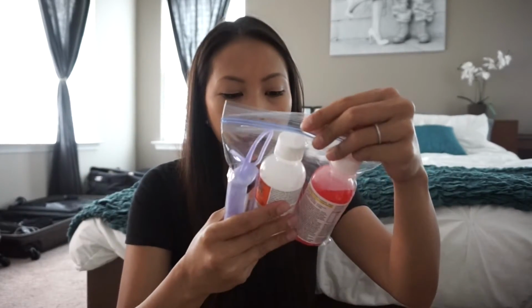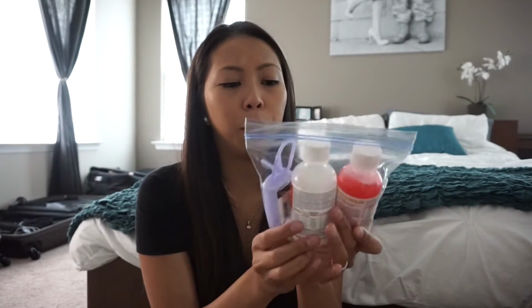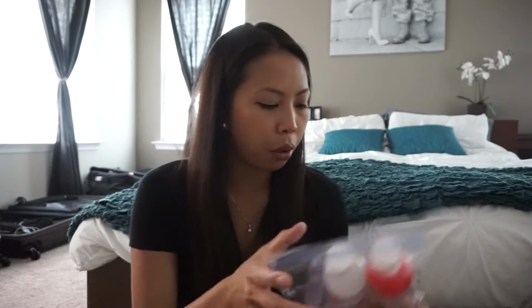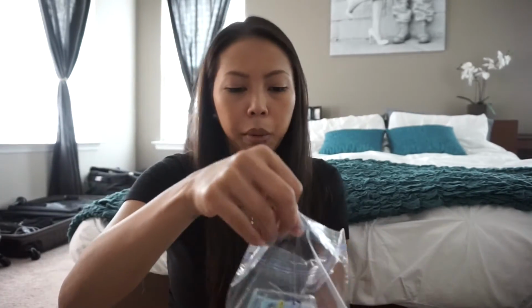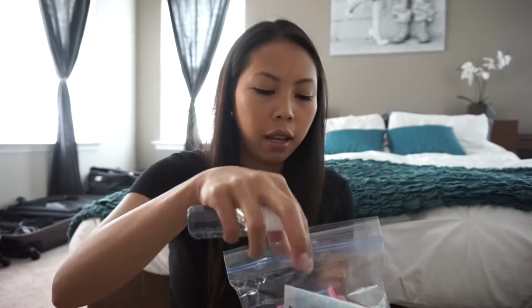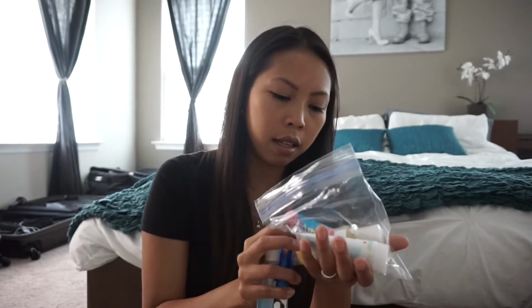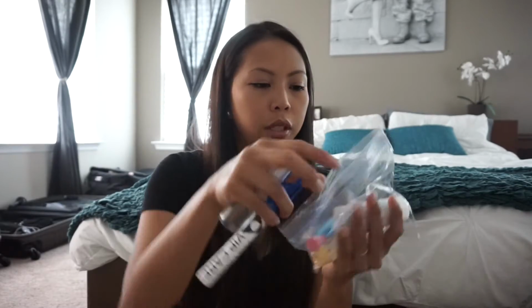So here I just have some meds for the kids. I don't know if this will go through, but I'm hoping it will. I've never had an issue before carrying these through. And I just have a hand sanitizer, because you can never go wrong with that. And then in the other baggie, which I'll probably put in the hubby's bag, I just have hand sanitizer. This is a spray sanitizer. And then I just have some lotion, Rihanna's little lippy, and this is some hand soap, just in case.